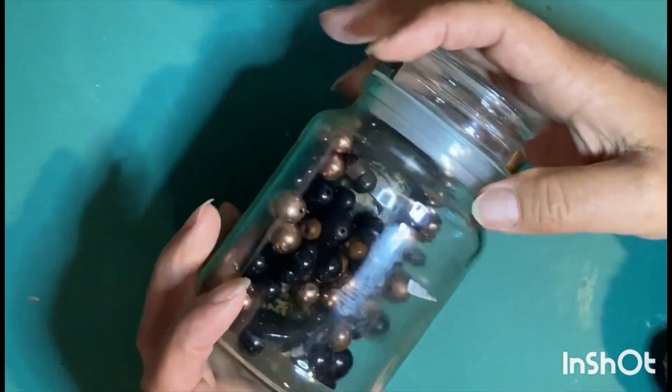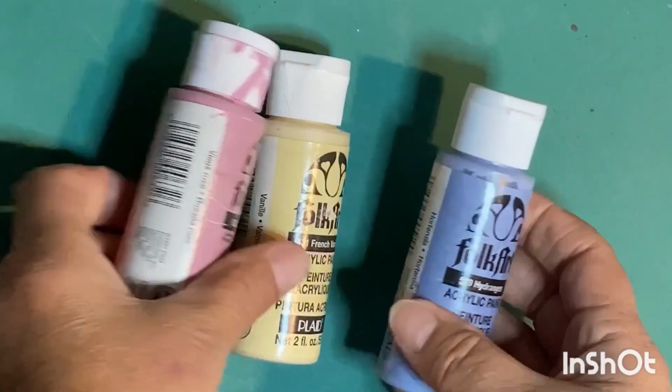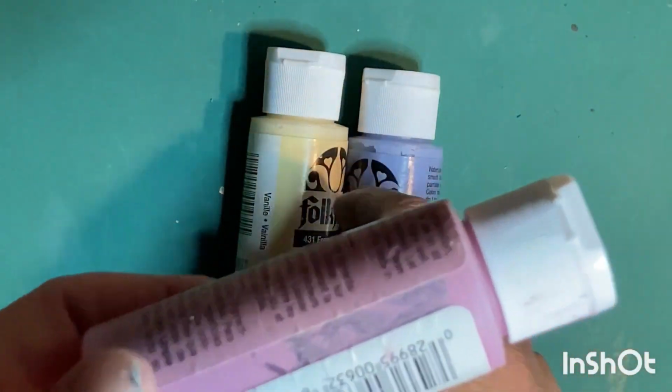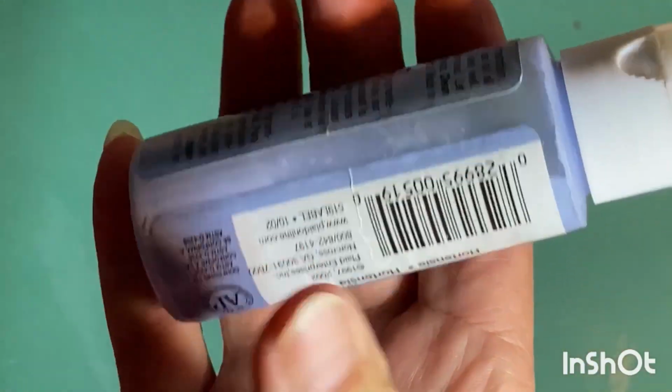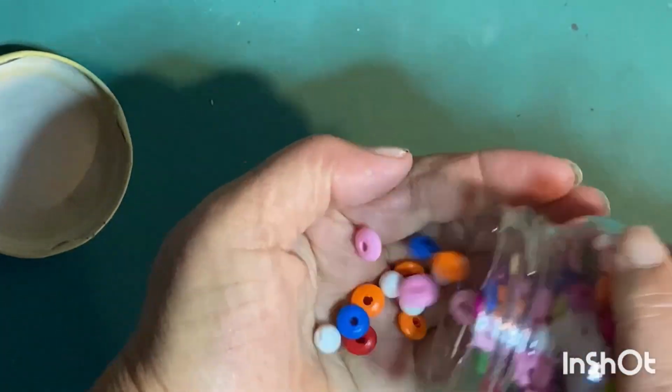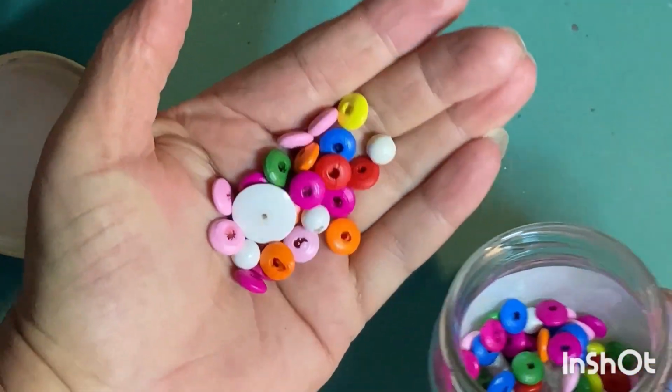These are more of the beads that overflowed. I have another 3 or 4 jars of those. I also get craft paint sometimes from the charity shops. Someone used a little bit of each of these, but didn't find a use for the rest. There's some more wooden beads, very brightly coloured, these ones. Probably for a children's project.